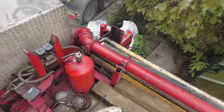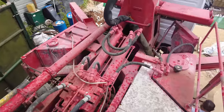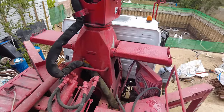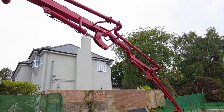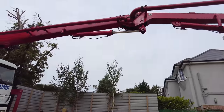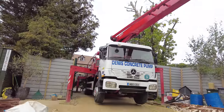It's a 24 metre boom pump, and the guys are casting a slab which is 350 mil thick. Going really well. It's good to get this poured on a Saturday because then it's dry for Monday morning, so you can crack on with work. All the boys are delivering, it's going well. And we have a cement lorry in the yard ready to fill up the silo as soon as the boys get back and reload. Planned well and smacking it.